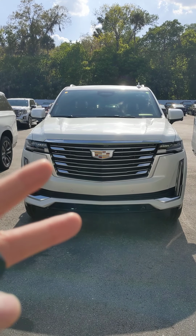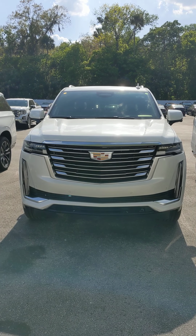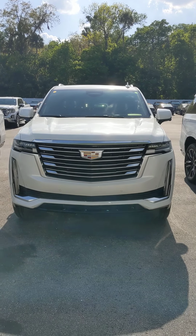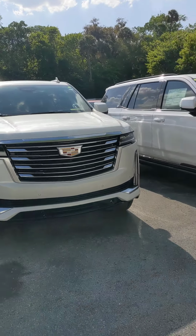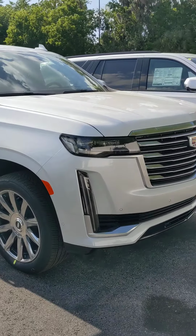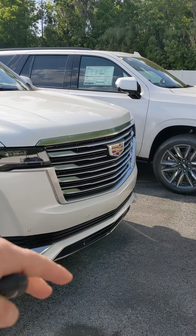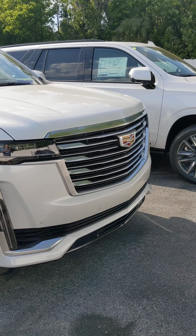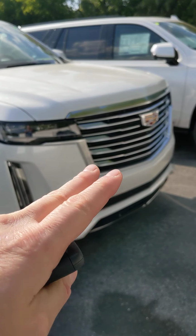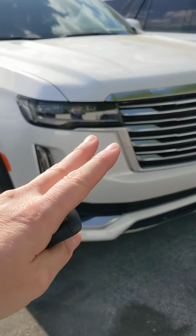So this is the vehicle. This is the Cadillac Escalade ESV Premium Luxury Platinum with all the bells and whistles you could pretty much possibly have on the vehicle, except for maybe air suspension. You can see here it's got the name of the vehicle, the grill is like a chevron grill. I can't pronounce it exactly how it's supposed to be said, but that's what this grill is here.